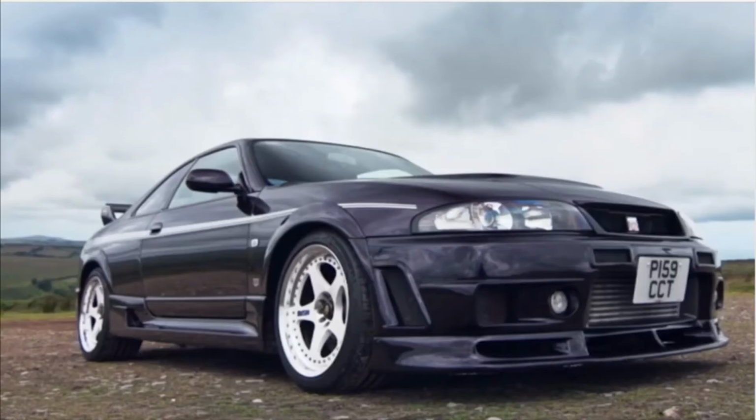Have you looked up the 400R? Are you familiar with that? I remember it. That's one of my favorite Skylines. I remember someone did a feature for Evo magazine. This is the photo from the Evo magazine review. I think it was either Jethro or maybe Henry Catchpole.